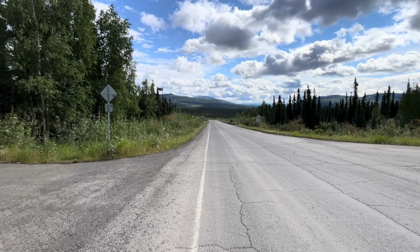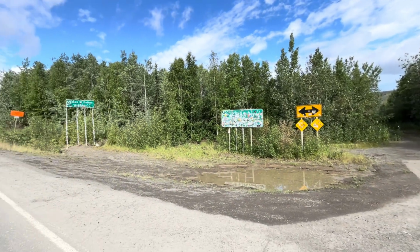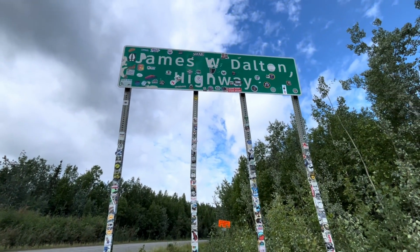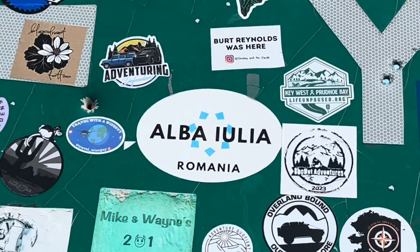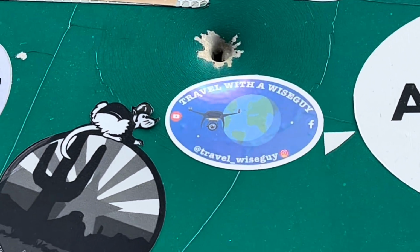So we have gotten through the first part of the trip, which is getting to the Dalton Highway. That 80 miles took about 3.5 hours. I don't know if that's normal construction. There were long stretches of construction where you're going very slow and even stopped. But anyways, we are here at the beginning of the Dalton Highway, and it is 188 miles till our destination tonight, which is going to be Wiseman.